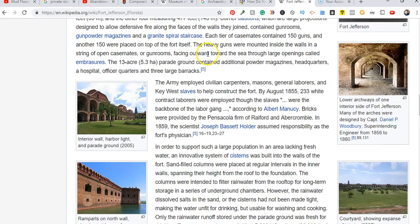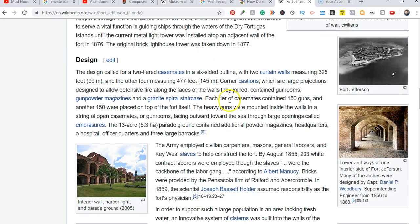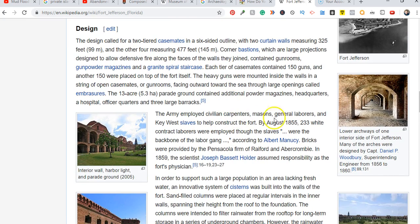It does say the Army employed civilian carpenters, masons, and general labourers to help construct the fort. By August 1855, 233 contract labourers were employed, though the slaves were the backbone of the labour gang.